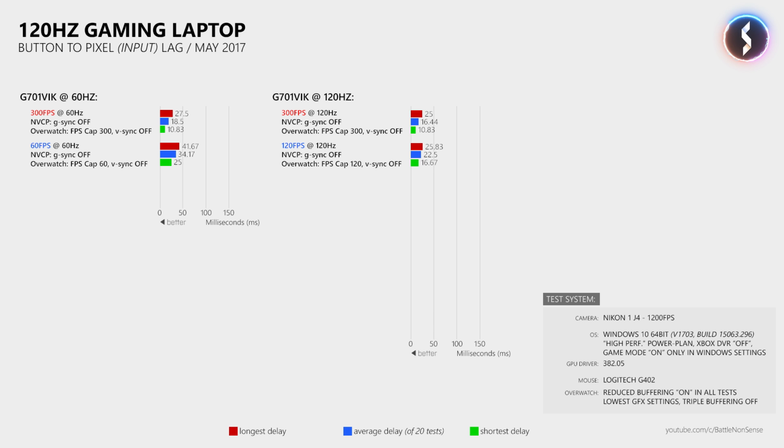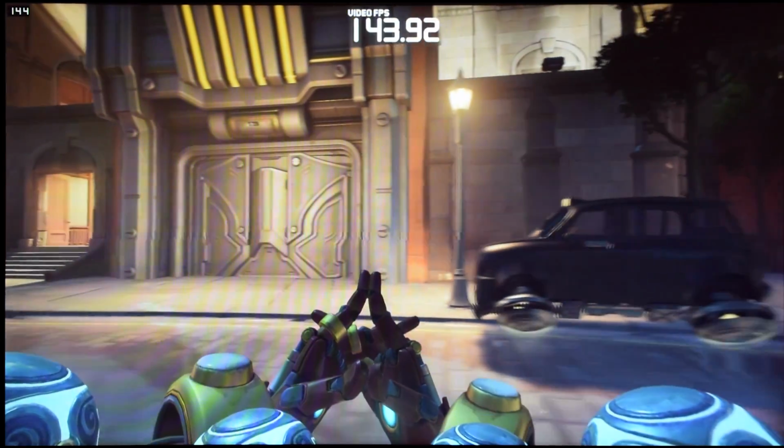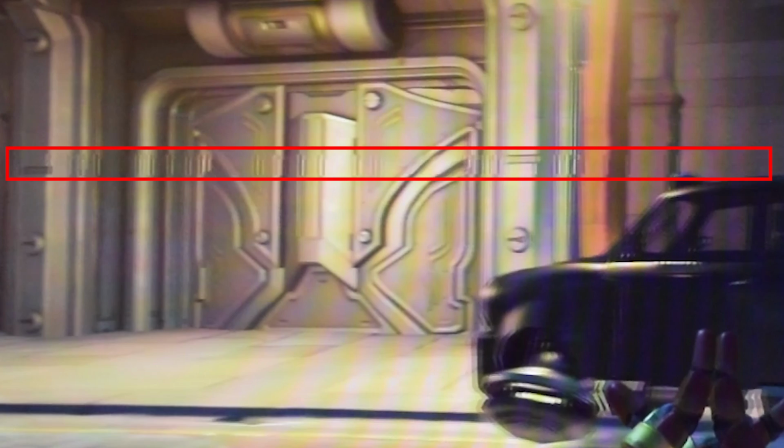Another factor that has a quite big impact on your experience is tearing. That's when your display shows you parts of two different images, which happens when the graphics card finished rendering a new image while the old one was currently sent to the display.